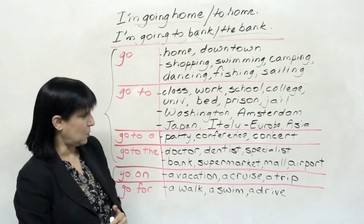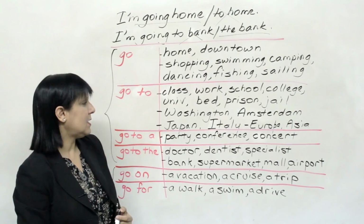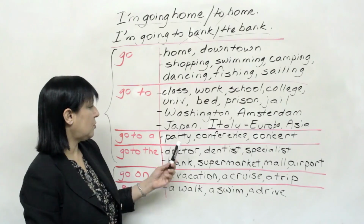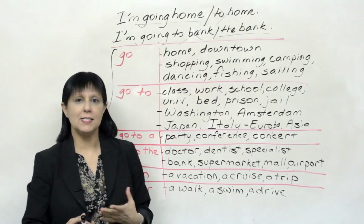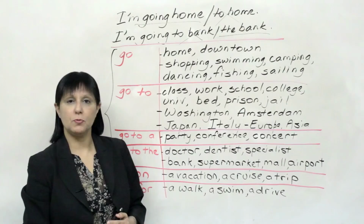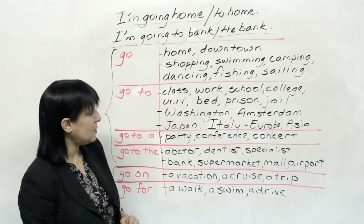That's with to. Another situation where we use go to is with cities. For example, he's going to Washington tomorrow. She's going to Amsterdam. Also with countries, we say go to. We don't need to say the, because these are already proper nouns. So he's going to Japan for the summer. I'm going to Italy next year. That's an example.